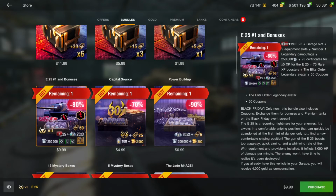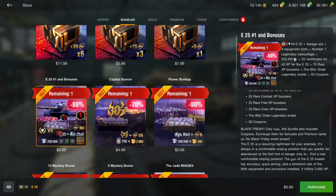Now that's quite curious, isn't it? For $10 you get a pretty good tank destroyer at tier 7, you get a ton of goodies, you get, Jesus Christ, 250,000 credits alongside X5s for the tank itself, even though that's just pointless. 25 certificates for boosters, or maybe 75. 75 rare XP boosters. I am assuming it's just 25 combat, then crew, and then free XP boosters. Even so, that is a decent offer. Then you also get the legendary camouflage, the legendary avatar, and fully equipped. For $10, why not? It's a great deal.